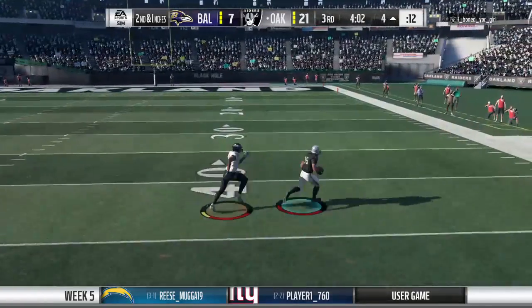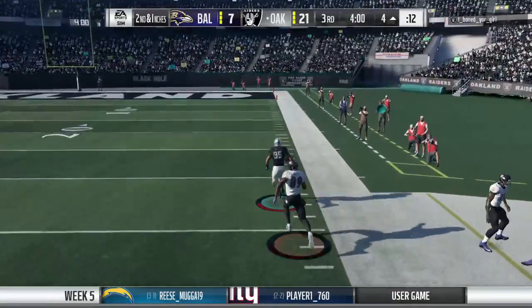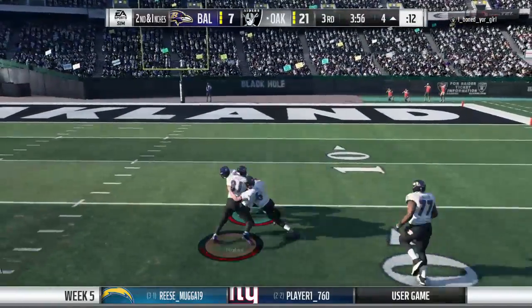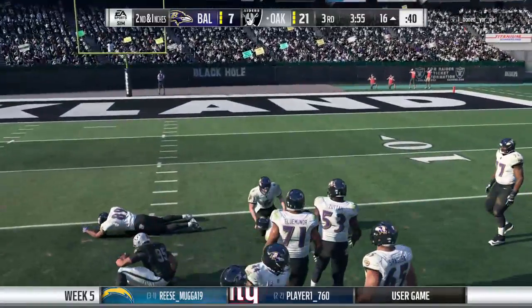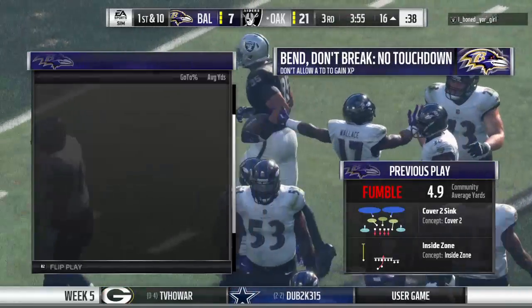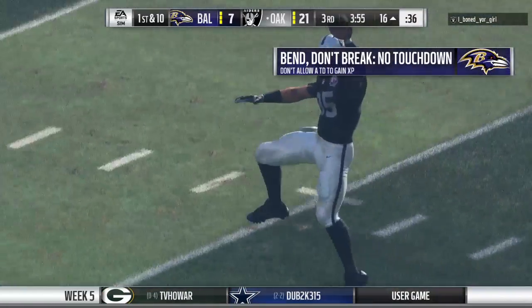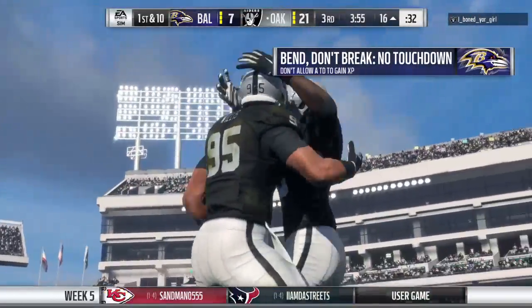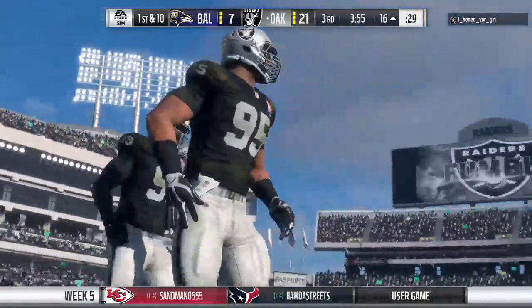He's at the 50. And he cuts it back right, and he's got a crease. 20. And they will finally stop him, but a great return. Gets that football all the way down to the 16-yard line. Well, there you go, from red zone to red zone on that fumble return. It's amazing how fast things can turn around, isn't it?